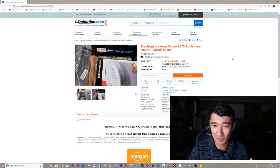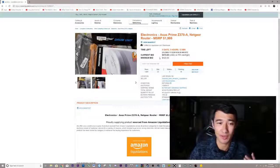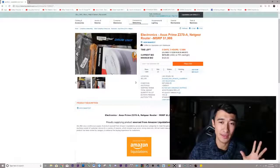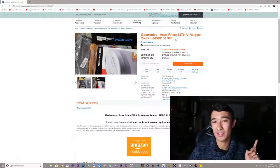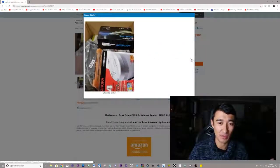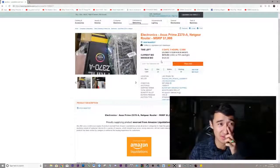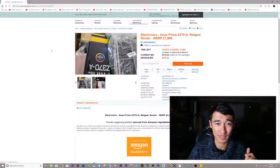And right now the bid, $420 is what you'd have to bid. It's going for $410. And they're saying the manufacturer's suggested retail price is just under $2,000. I mean, I don't think one motherboard plus some Xbox controllers, it looks like, is worth $420. So we're probably not gonna get that one.